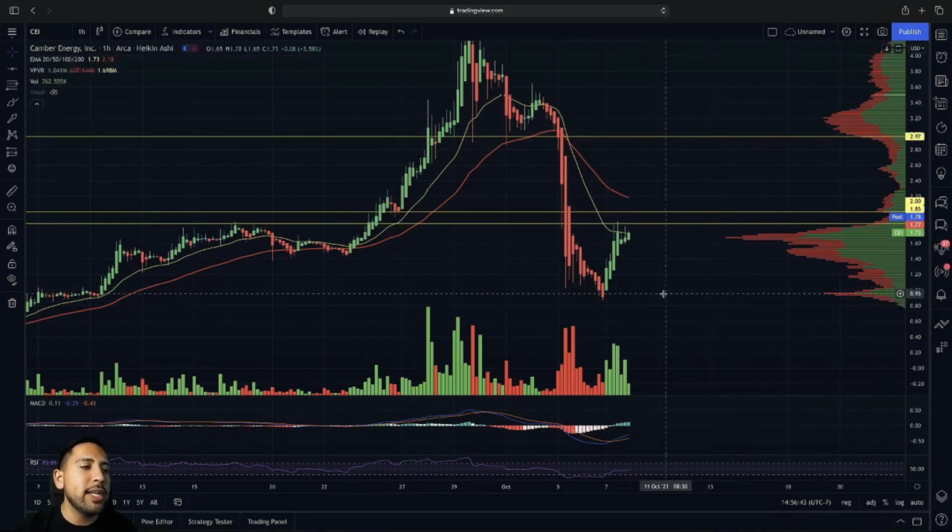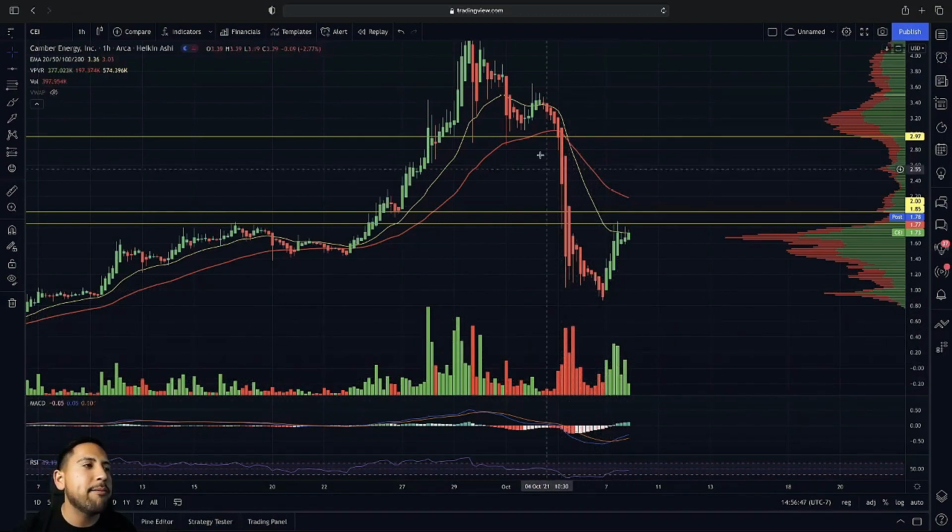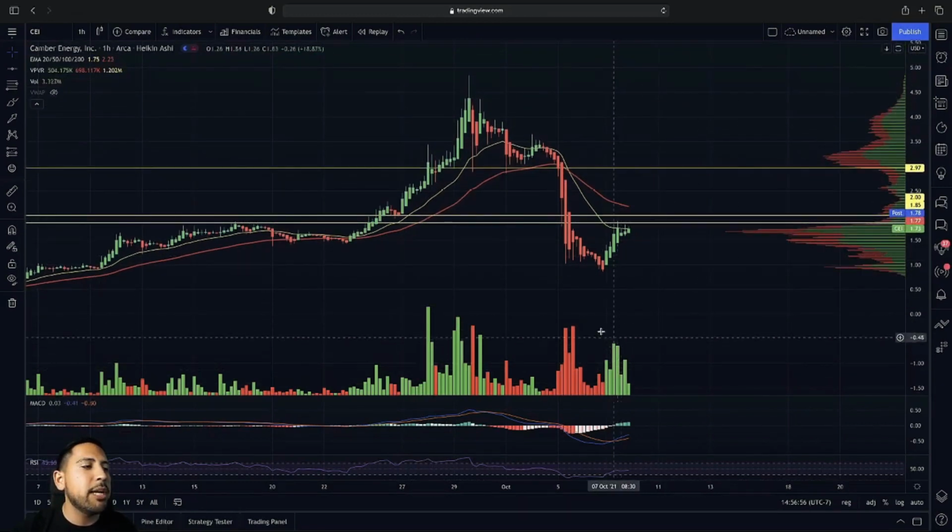So as far as a continuation, I would be looking to see if we can increase in volume here. As you guys can see, we had a lot of sell volume coming in at this point in time from that sell-off. Again, we have some buy volume coming in at this point in time, but however, not as much momentum as we did see previously, jumping all the way up to almost $5. And as you guys can see, we are going to be trying to break above our previous volume point.